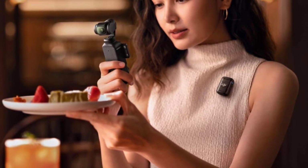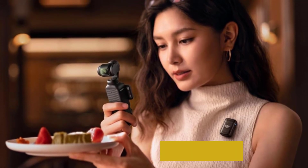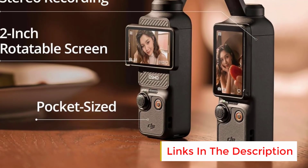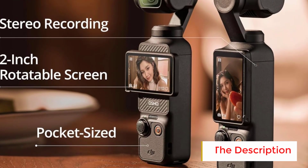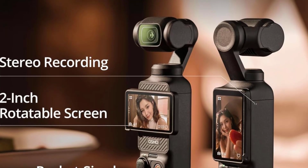The DJI Osmo Pocket 3 is a bit of a square peg among point-and-shoot cameras, most of which have form factors and feature sets that prioritize photos. However, vloggers and other creators who prefer making movies won't struggle to find reasons to add it to their kit.